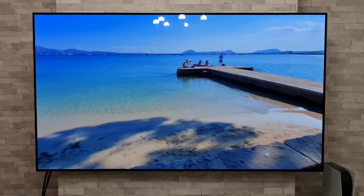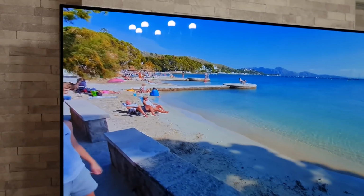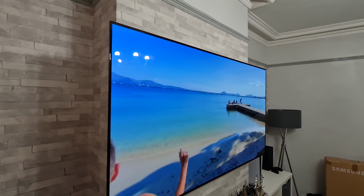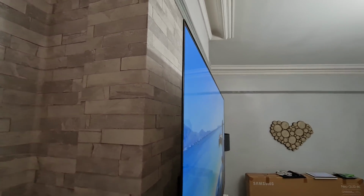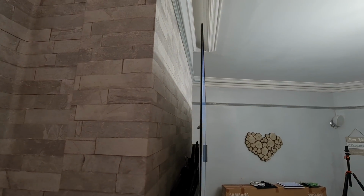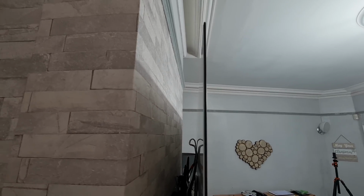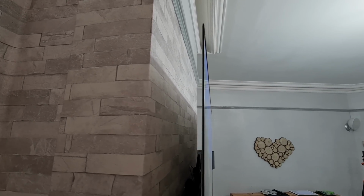Next up on the list is the design and just how thin this TV really is. Now, we've got the builders in at the moment, and one of the builders came into our living room. And the first thing he noticed was the TV, and well, he was literally picking his chin up off the floor when he saw how thin it is. He literally couldn't believe it, and I'm sure you won't believe it if you see it for yourself. Just take a look at that.